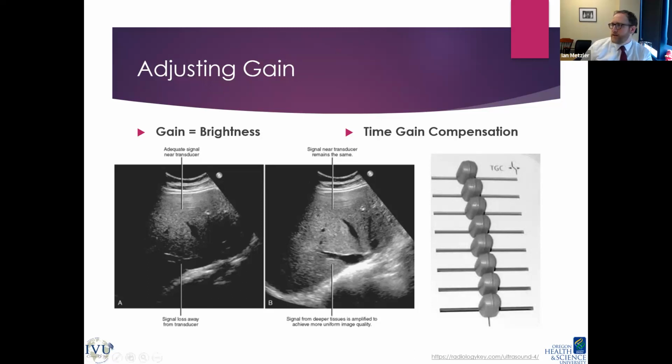And the way this is done is essentially telling the ultrasound machine to pay more attention to, or to emphasize, the signal coming from the deeper structures.